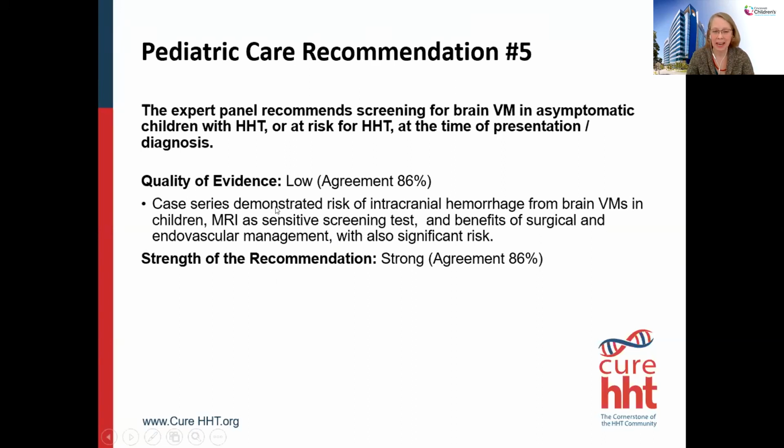But it's based on case series where there is a risk of intracranial hemorrhage from these. And potentially finding them early allows us to intervene just as we can in adults. So while the evidence was low, we still had strong agreement with 86%.